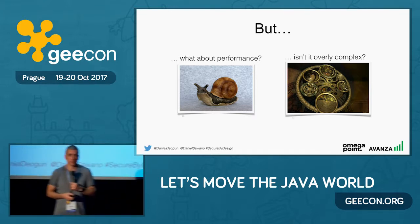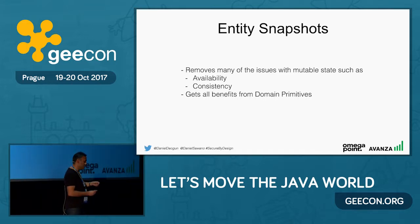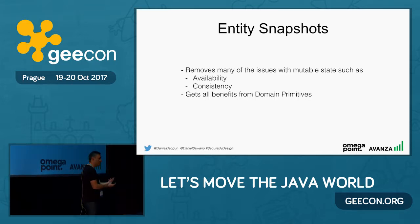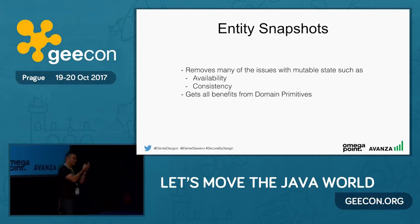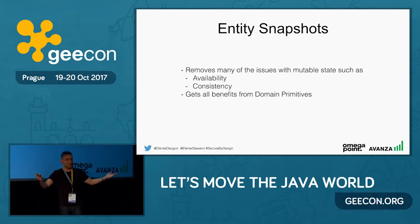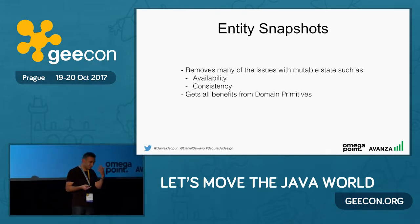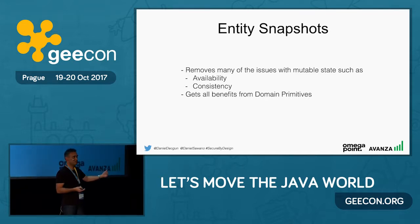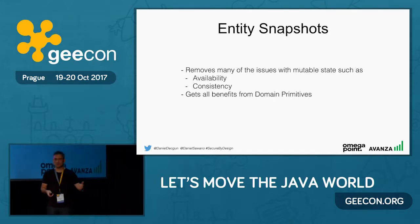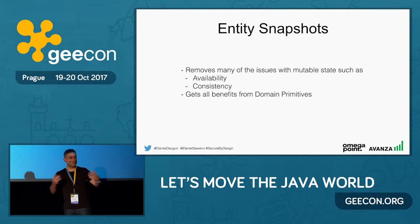Right. Okay, interesting. So now we can say that the entity snapshot actually solves the availability problem by simulating the properties of a domain primitive. Because a domain primitive is immutable, the same goes with the snapshot, and it allows that to scale to as many copies as you want, right? So data always becomes available, and the consistency part is that eventually everyone will have the same one. Okay, interesting. So this design pattern can help us address mutable state in a distributed system.